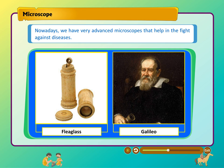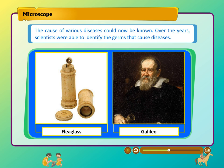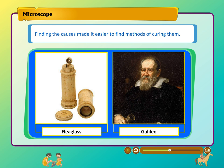Nowadays, we have very advanced microscopes that help in the fight against diseases. The cause of various diseases could now be known. Over the years, scientists were able to identify the germs that cause diseases. Finding the causes made it easier to find methods of curing them.